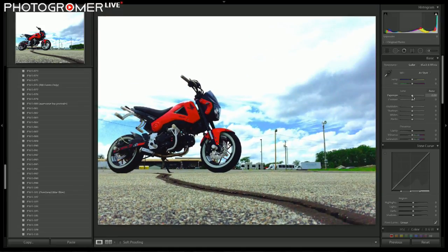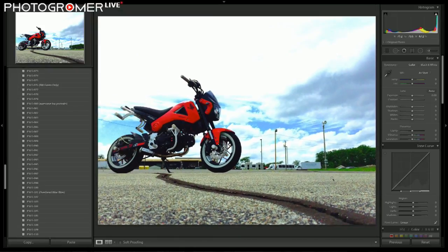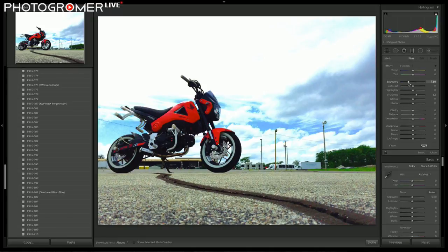It looks like there's a grass field to his right. It'd be cool if he put the bike maybe in front of the grass field and had that just as the background. Even real low, but I don't know if that leading line would be there though. You're losing some, you're winning some. It's pros and cons. And there's not much I can do with this because it's just a JPEG photo.